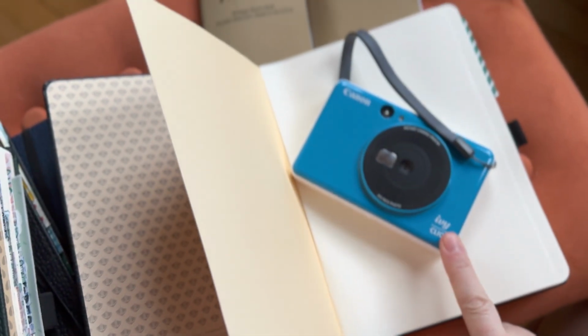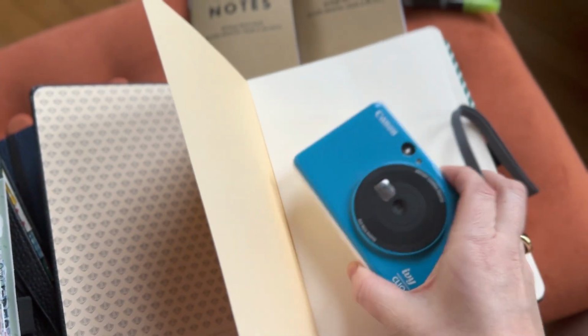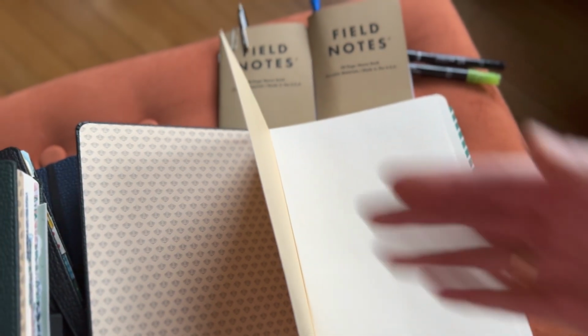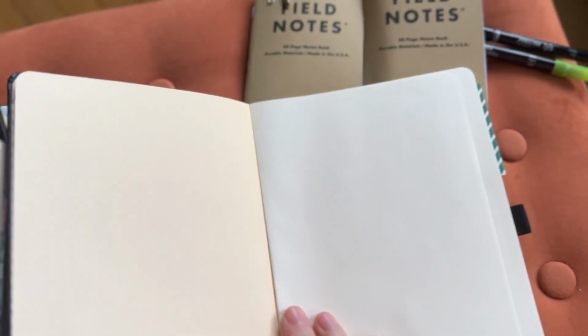I'm going to do something new. I'm going to take a picture of myself with this Instaprint camera, and I'm going to put it in the front page, and I'm going to see how much I change. So, here. That's this blank page, and I'll write something.